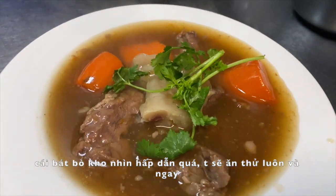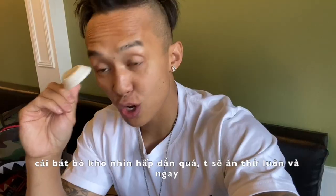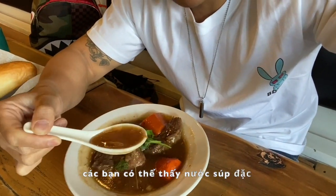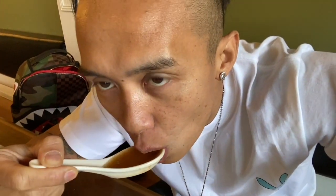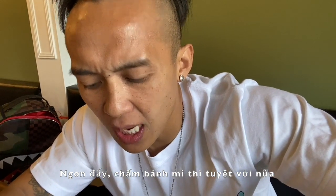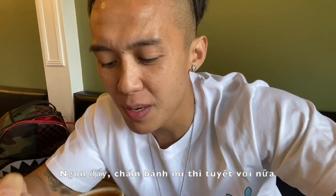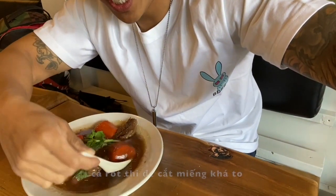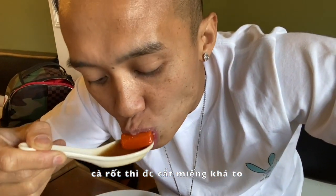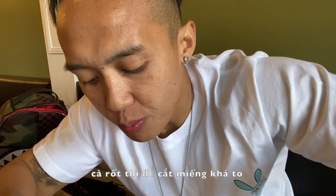Everything's just fresh. Okay, I'm gonna dig into this beef stew like we ran out. Honestly, it looks amazing. As you can see right here, see that? It's like a thick soup. Oh my God, this soup is so good. It's thick, so it's like perfect when you dip Banh Mi in. Oh my God. Big chunks of carrots, as you can see. It's just so tender.